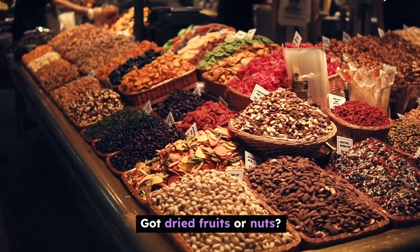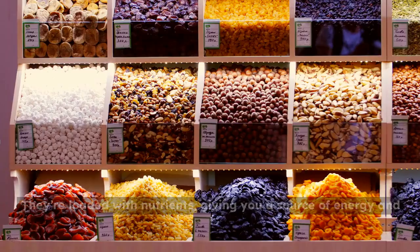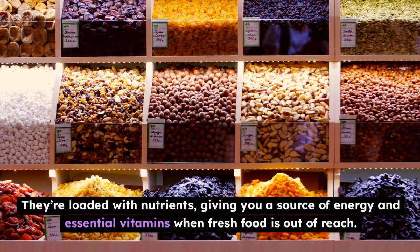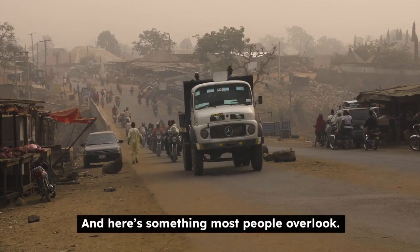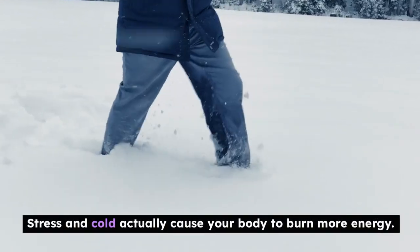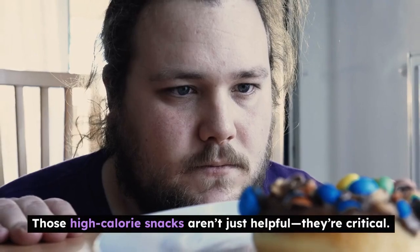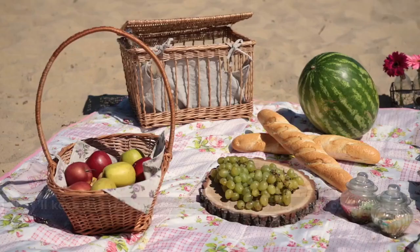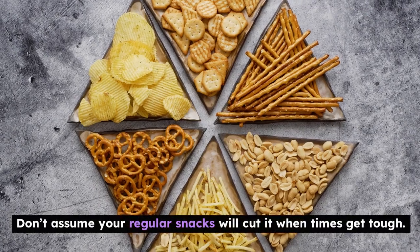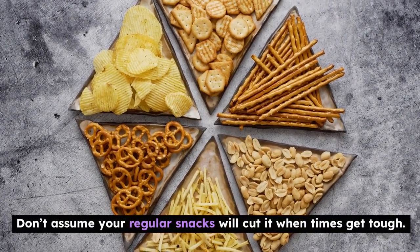Got dried fruits or nuts? Perfect. They're loaded with nutrients, giving you a source of energy and essential vitamins when fresh food is out of reach. And here's something most people overlook. Stress and cold actually cause your body to burn more energy. Those high-calorie snacks aren't just helpful, they're critical. They'll keep you warm, focused, and functioning when conditions are rough. Don't assume your regular snacks will cut it when times get tough.